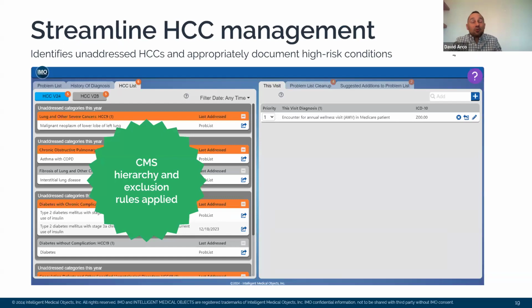We really think that the problem list is the right tool to drive HCC management, as it is the clinical tool intended to manage chronic conditions longitudinally. HCCs are, by and large, chronic conditions that need to be managed over time.